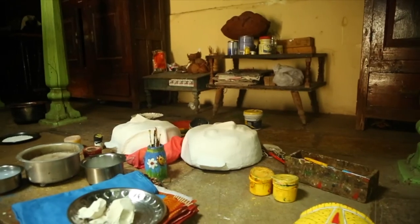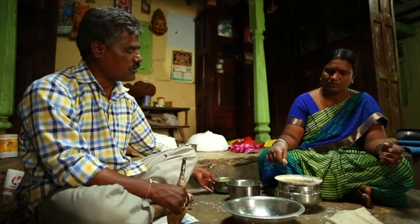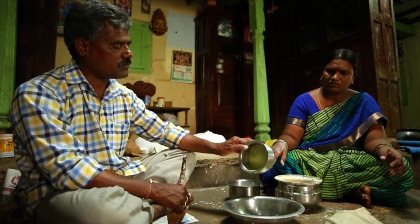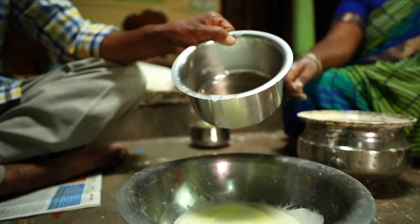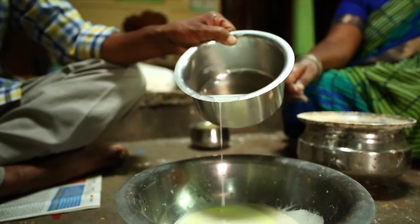It takes a few days to dry further. Now is time to apply sago or sabudana water on the mask to give it that shining look. It's again allowed to dry.